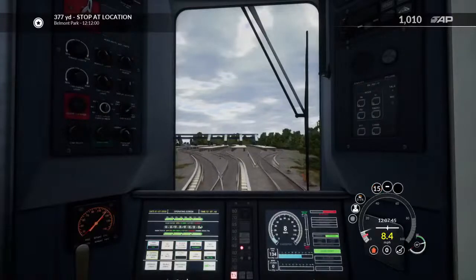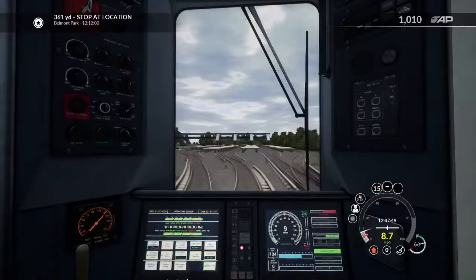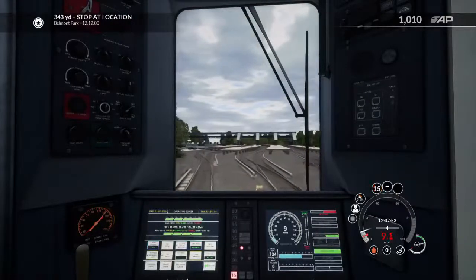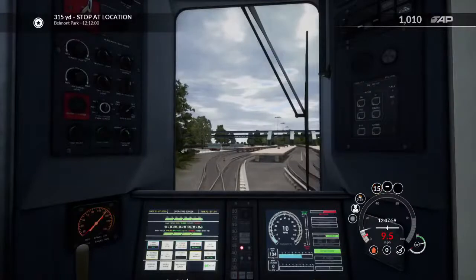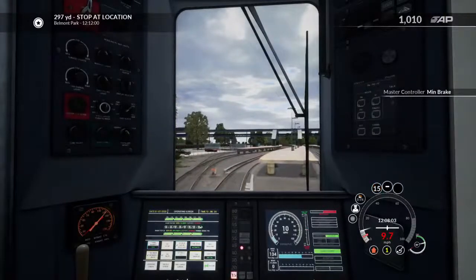Where's it gone? Damn it. There. And there. Hooray! Got it going again, I think. Here we go. Let's just turn that down a bit. Oh dear, we're over speeding. Oh well, doesn't matter.